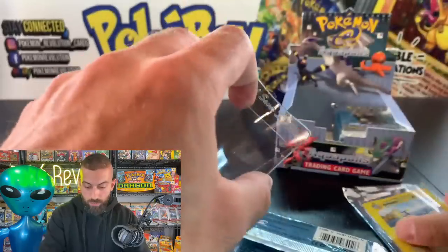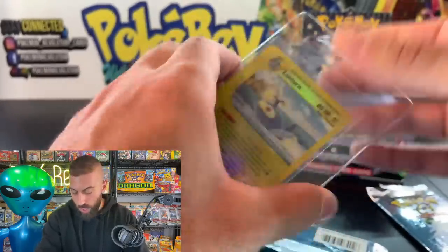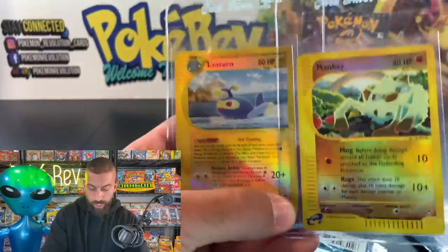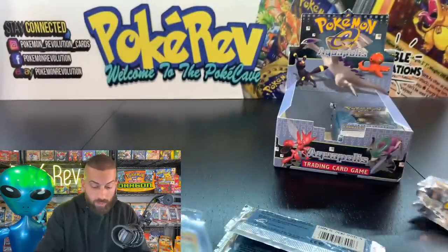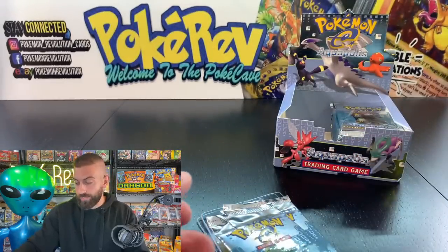All right, so quick recap here of the reverse hits for Ryan. I like to put all these reverses in card savers because these are definitely worth grading 100%. As I always say, all of the cards, especially Wizards of the Coast era, especially E-series era, is wild.